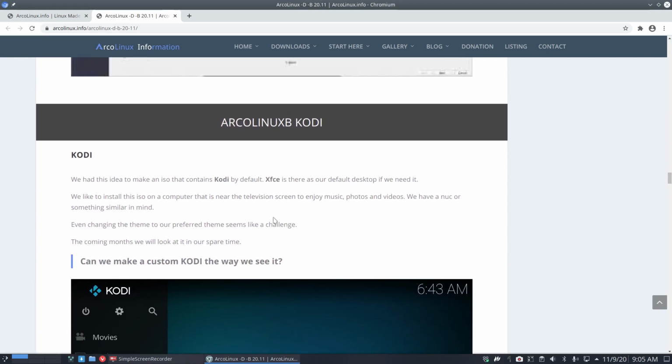All right, we've been playing also with the idea to have an ArcoLinux B Kodi, right? Kodi is a way to show your family pictures, your family videos. When family is here at your home, you can just go there with an application called Kodi and have a look at them.